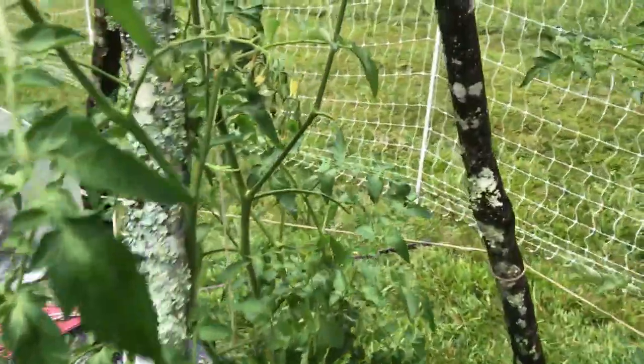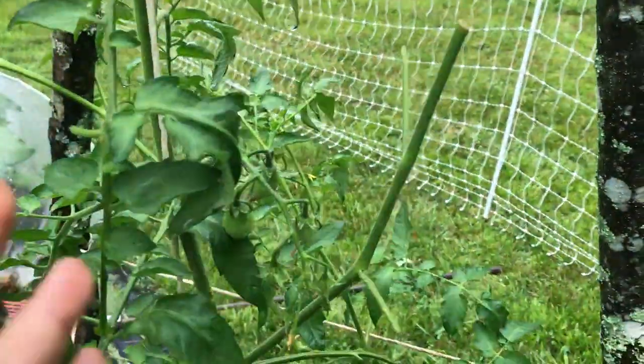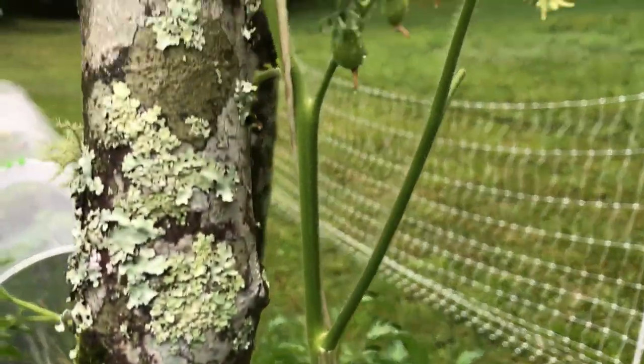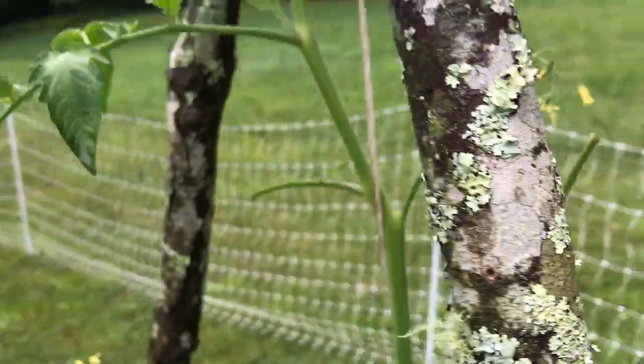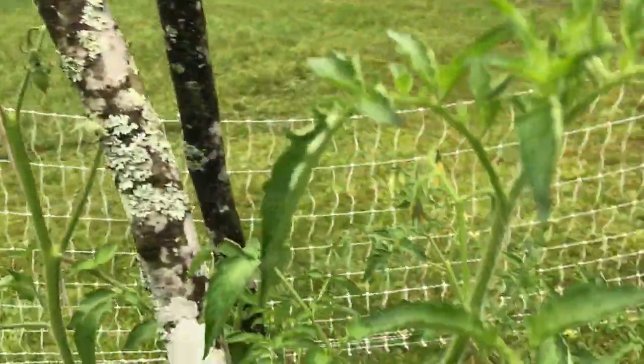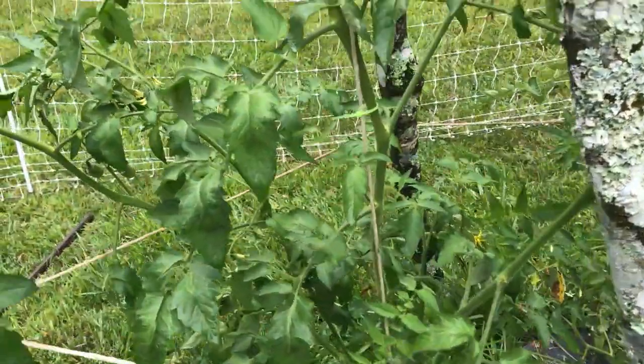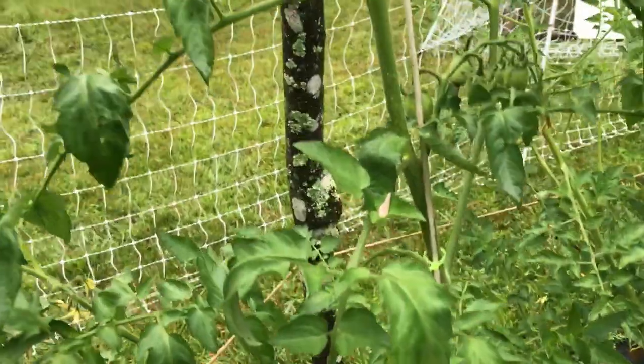You see this little branch right here? It's only on this last tomato. But see how it's all cut off? Yeah, that usually means there's a hornworm on there somewhere eating and defoliating my tomato plant. They are super camouflaged. I'm gonna see if I can find them.